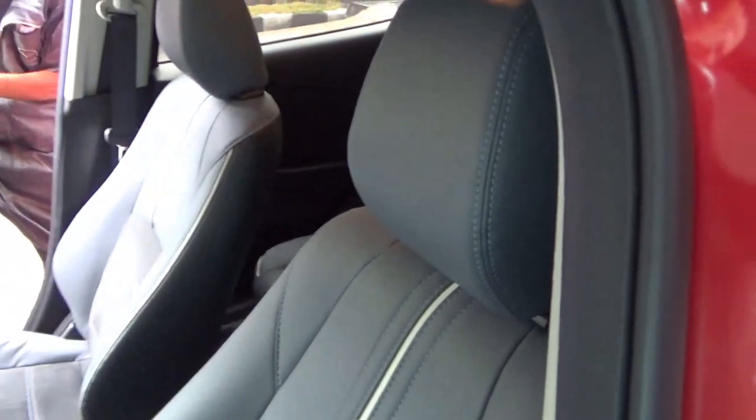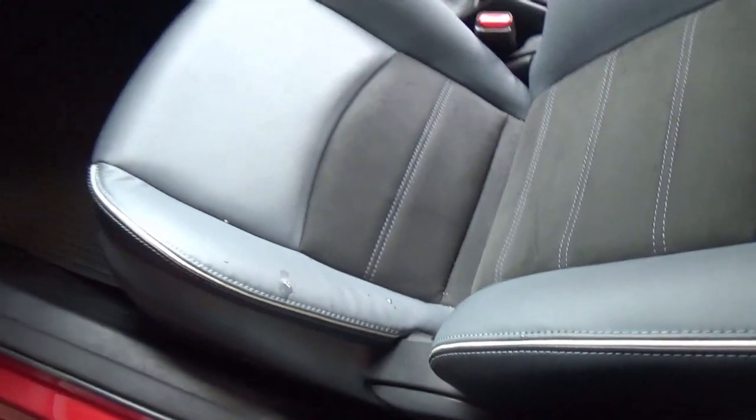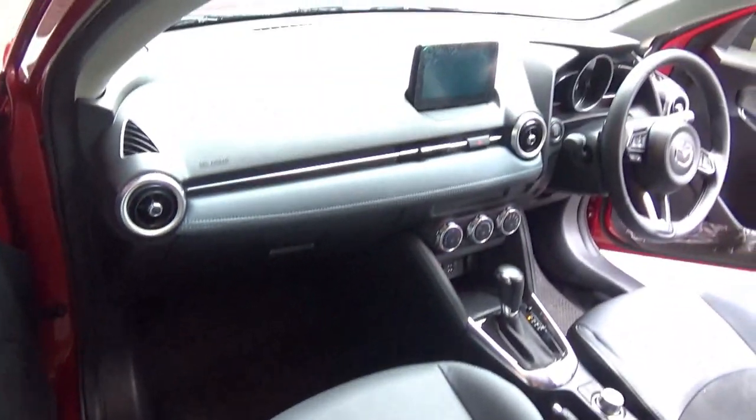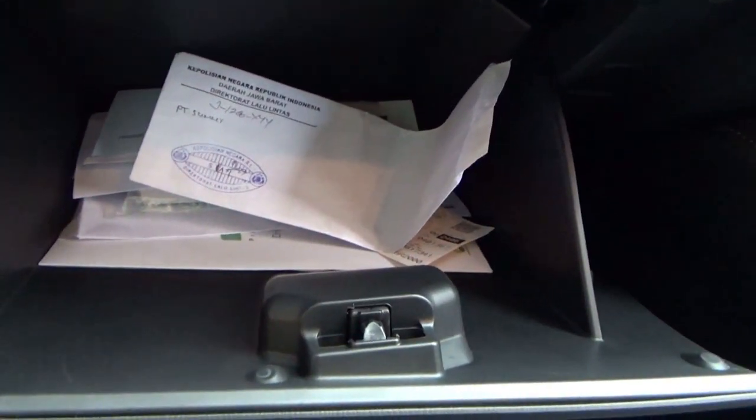The front passenger seat has the same adjustments as the driver's side except the seat height. This has 6 airbags as standard. The boot, which is of great size.